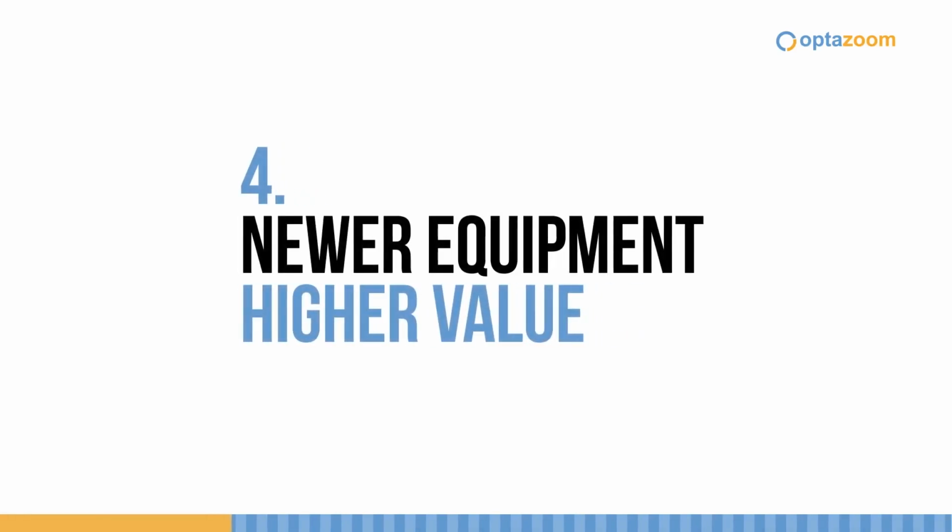Lastly, newer equipment, new computer systems, new technology, and leasehold improvements that modernize the office are going to offer more of a turnkey operation that will add value to many buyers.